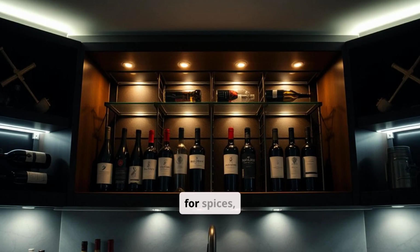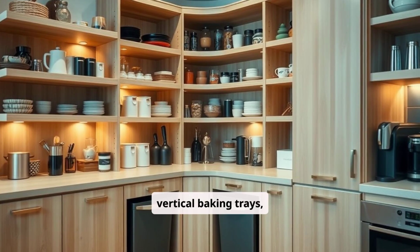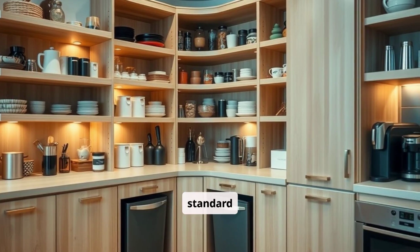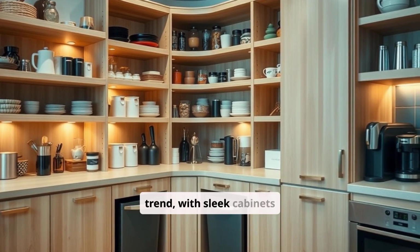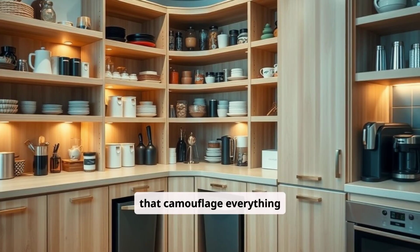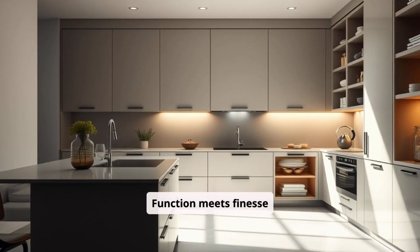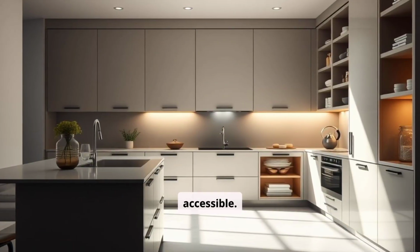Drawers with organizers for spices, built-in wine racks, vertical baking trays, and corner units with rotating shelves are now standard requests. Hidden storage continues to trend, with sleek cabinets that camouflage everything from garbage bins to coffee stations. Function meets finesse as storage becomes smarter, sleeker, and more accessible.